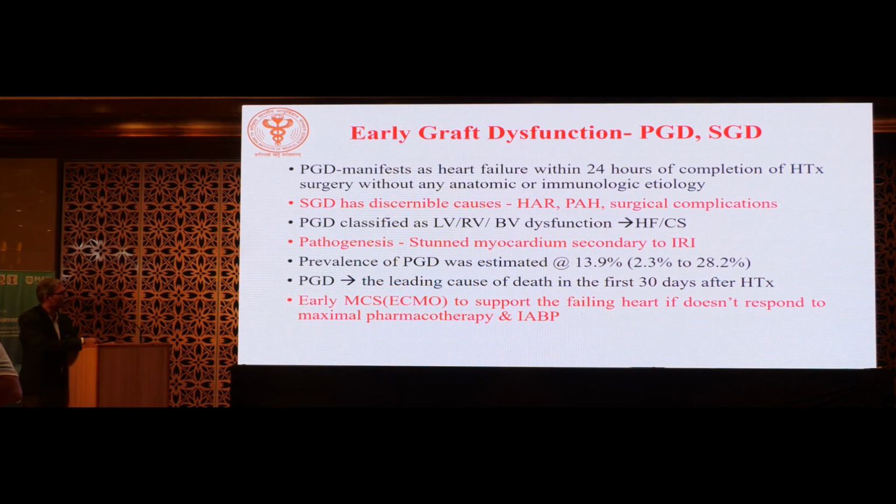PGD can be classified as PGD LV, PGD RV, or PGD biventricular dysfunction, which can lead to heart failure and in severe cases can go on to cardiogenic shock.